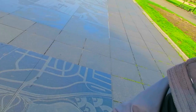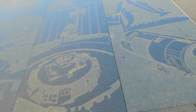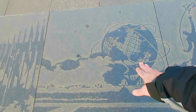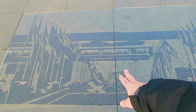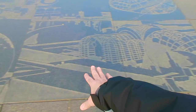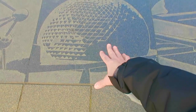But if you look at the ground, it's a map. It's a map of everything. Look at the Sky Tram. There's the Unisphere. Look, 1939 World's Fair. And what does that look like, everybody? Doesn't that look like the Epcot ball?